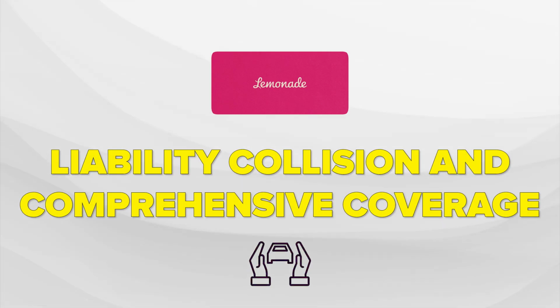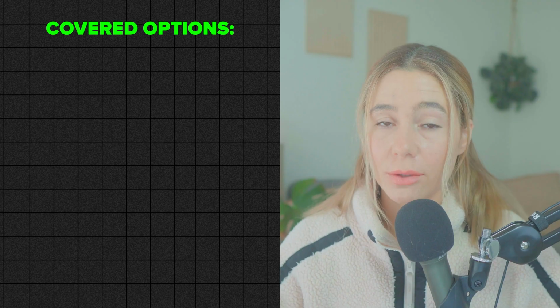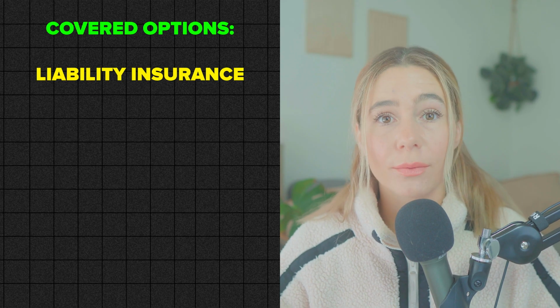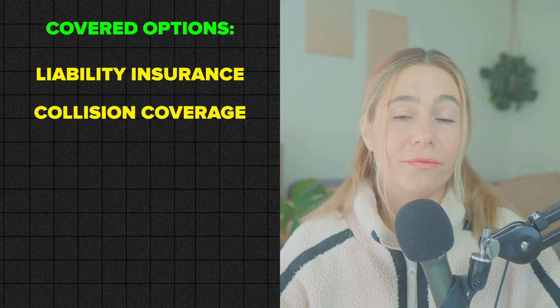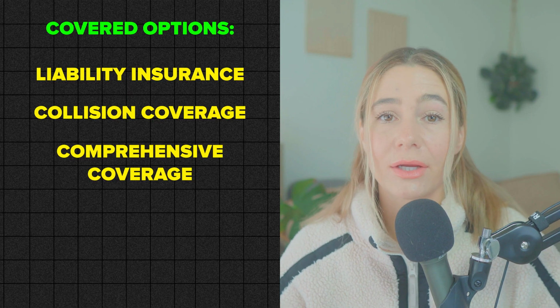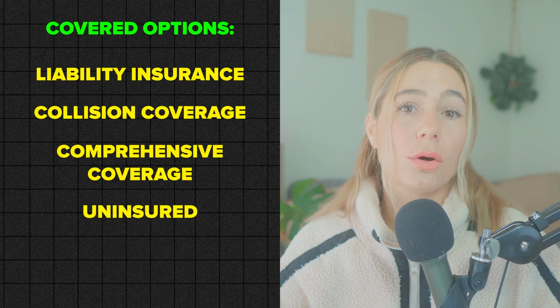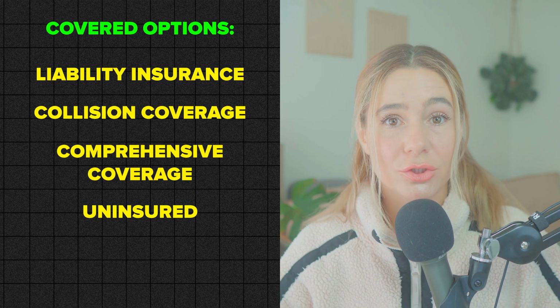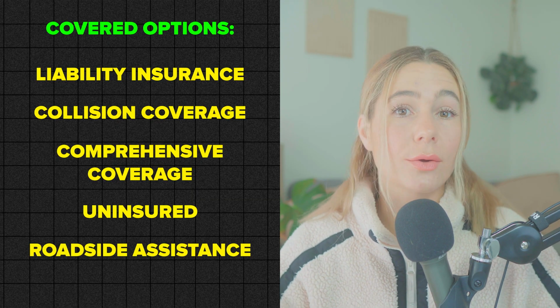Next is liability, collision, and comprehensive coverage options. Lemonade offers all the standard car insurance coverage options, including liability insurance for bodily injury and property damage, collision coverage for damage to your own vehicle in an accident, comprehensive coverage for non-accident damage like theft, vandalism, and weather-related incidents, uninsured or underinsured motorist coverage to protect against drivers who don't have enough insurance, as well as roadside assistance as an optional add-on.